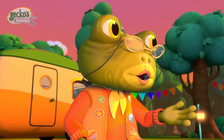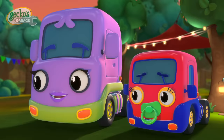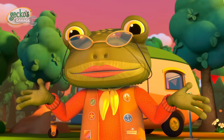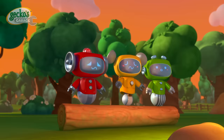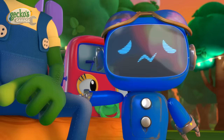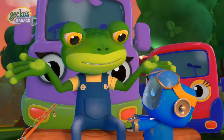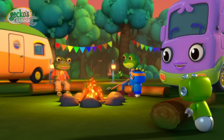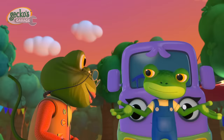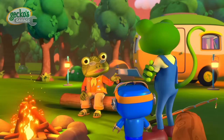Saw it coming out of the dark with great glowing eyes and huge wobbly wheels. It was the ghost truck! Oh, it's okay, Mechanicals. It's just a story. There's no such thing as ghosts. Are there, Grandma? Of course not. But scary stories are so much fun.